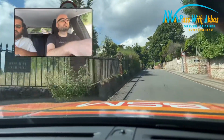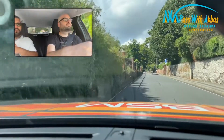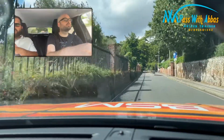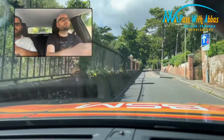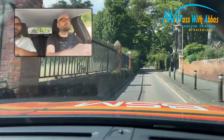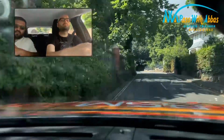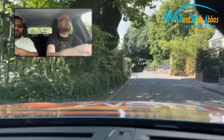Now the new speed limit is 20, clearly visible. He's checking his mirrors before entering the 20 zone. He has checked his mirrors one more time, which is brilliant. Constant mirror check, amazing. Road is narrow, plus it's going uphill. So for the time being, he was driving in second gear, which is absolutely fine.